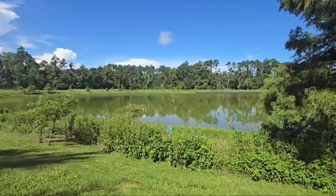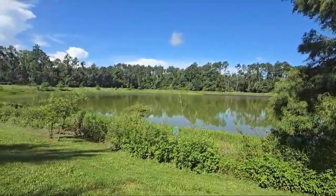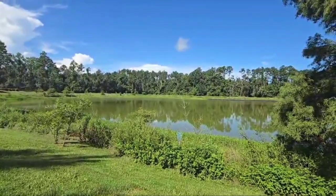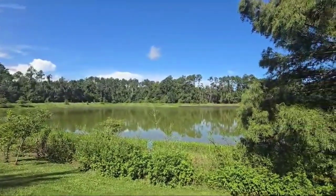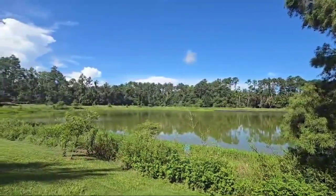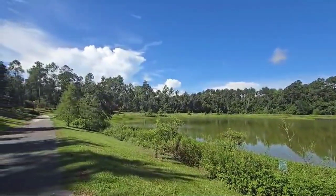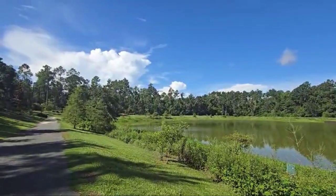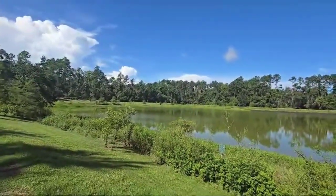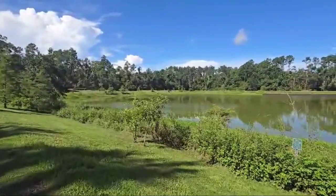Let's go ahead and take advantage of Sense and Savor. What do we hear? What do we see? Big puffy clouds. They did say we were supposed to have some rain down by me in Port St. Joe. Not sure about here in the Tallahassee area. Let's continue to enjoy the view.